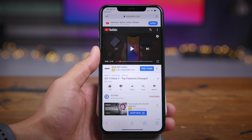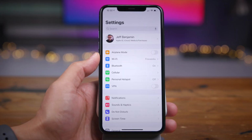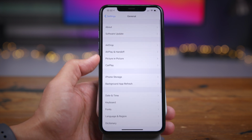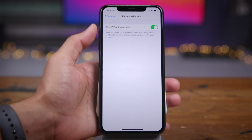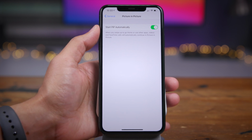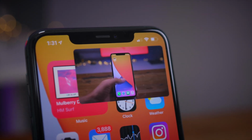Okay, so there is one setting related to picture-in-picture. We'll find that over in the settings app. So if you go to general, you'll see picture-in-picture, just open that up, and you'll see a toggle, one single switch there for start picture-in-picture automatically. So that occurs when you swipe up like I showed you earlier.